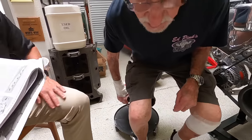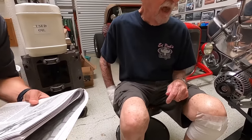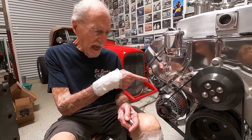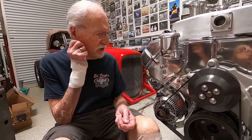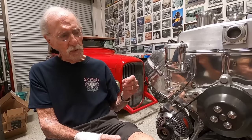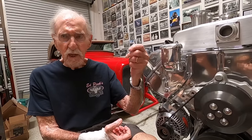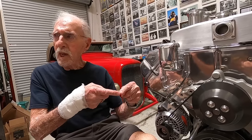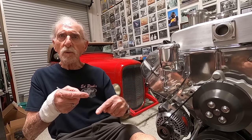This is dead nuts. Because with it like this, you can put a timing light on it, and you can have the engine idling at, say, 700 RPM. And if you're brave enough, you could hold it open to 8,000 RPM, and it wouldn't move. It just stays. Where with the distributor, it's all over the place.